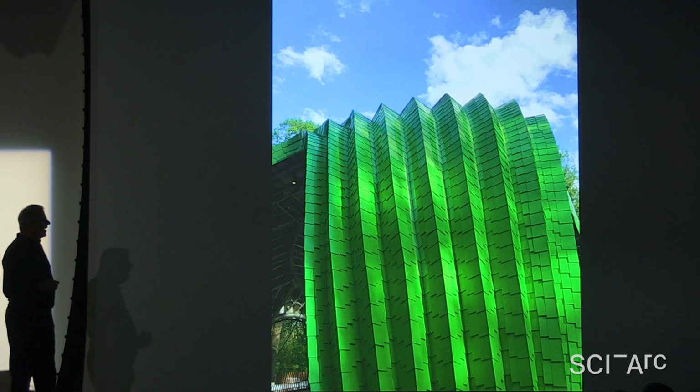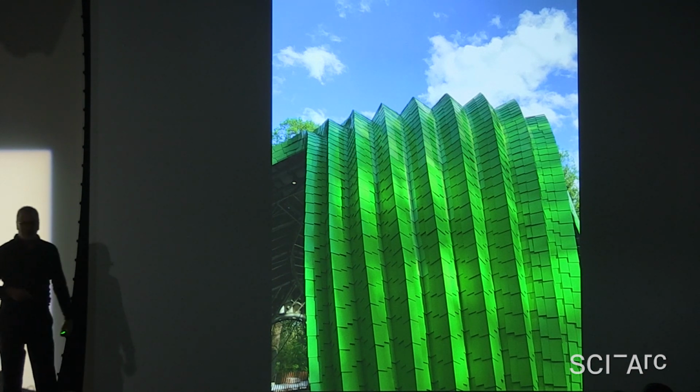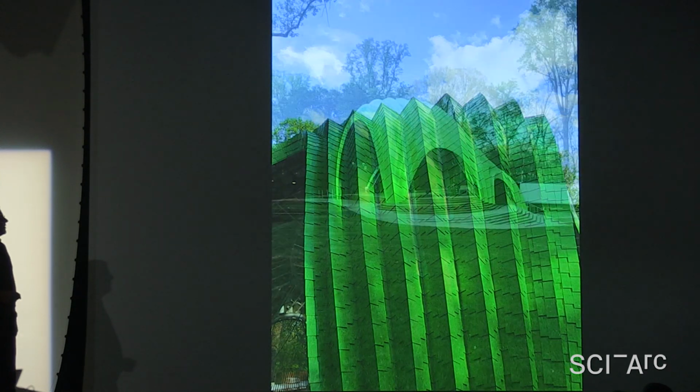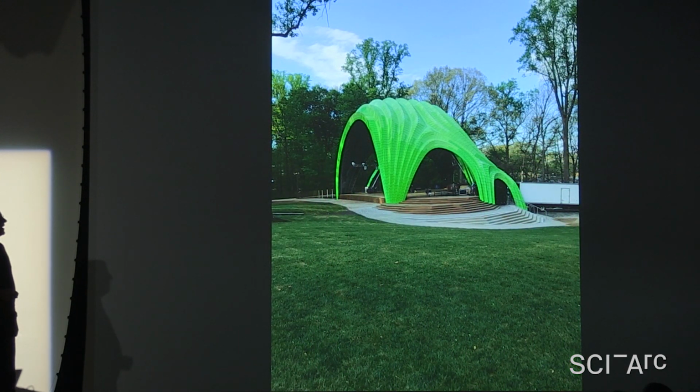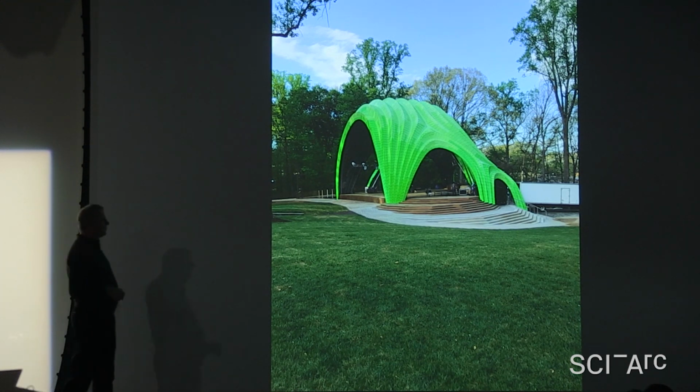It was, I think, a donation from us since we had so much to do on this steel inner structure. And a lot of times you don't see it. In this case, you're going to be able to see it. But it's a beautiful little pavilion out in Columbia, Maryland.